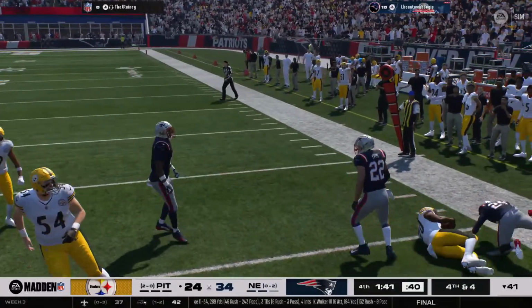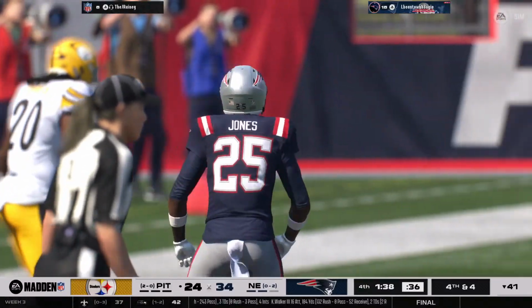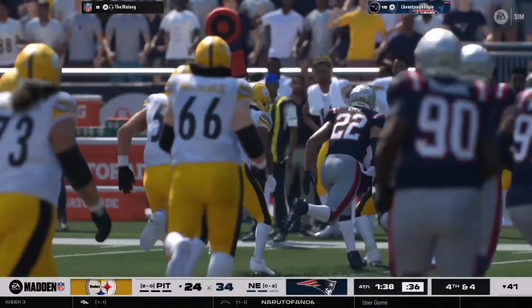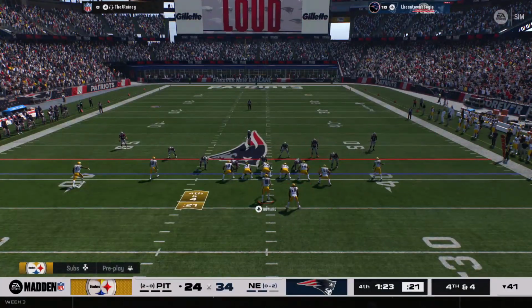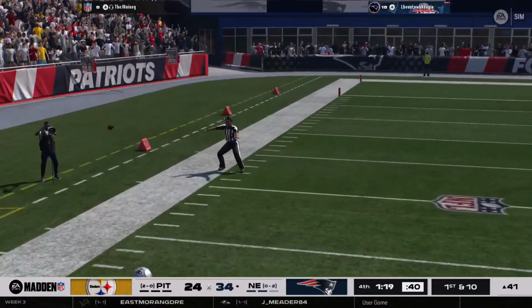A nice pickup, moving it across the 40. We'll give him 6 on that play. 6 yards on the play. Brings up 4th down. Here we go. This is 4th down. Howard. And that is incomplete. They had their chance.